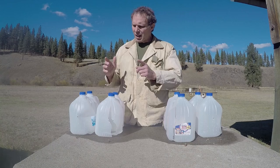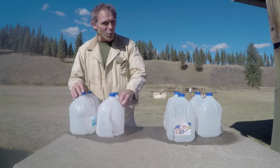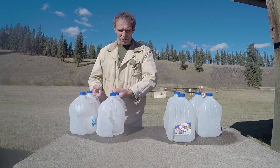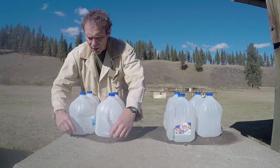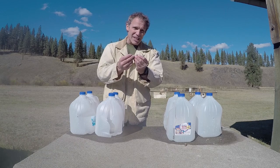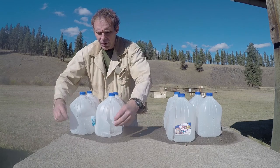So how'd we do? Now with the 380, you'll see that the second shot damaged the jug a lot more than the first one did, and neither of them did much damage to the jug in the back. But why so much difference? Because there was a lot of difference in the expansion I got in these two bullets, and I'll show you a close-up of them in just a minute.